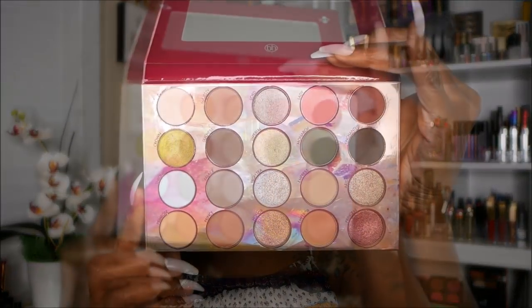So I said, let me give it a shot. You know, I like a challenge, y'all. So these are the shadows. Let me go ahead and give you a closer look. So this is what they look like.